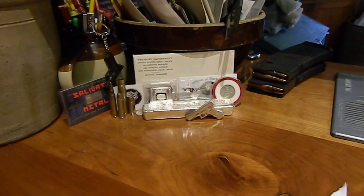I have a couple of English coins coming in on order. Got a package coming from Scotland from Big Laurie, sending me a couple of gifts. Looking forward to that.